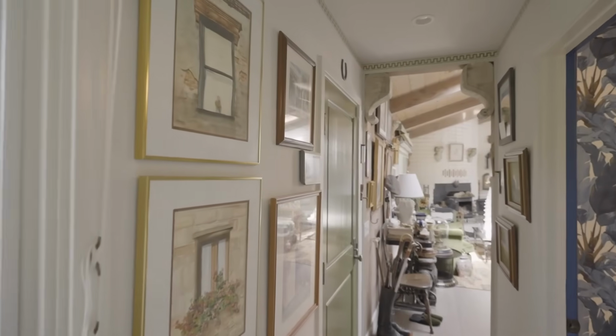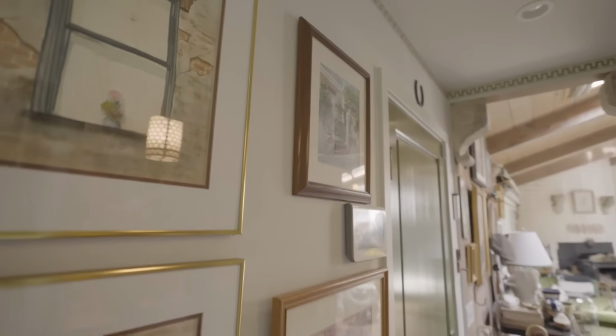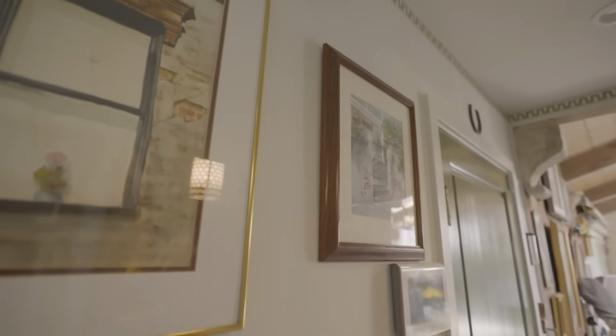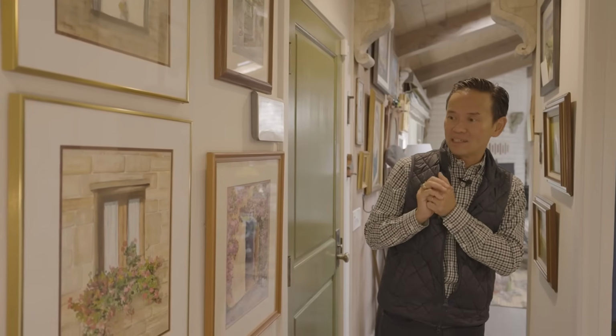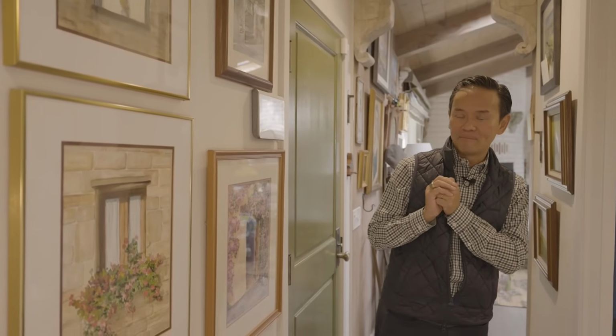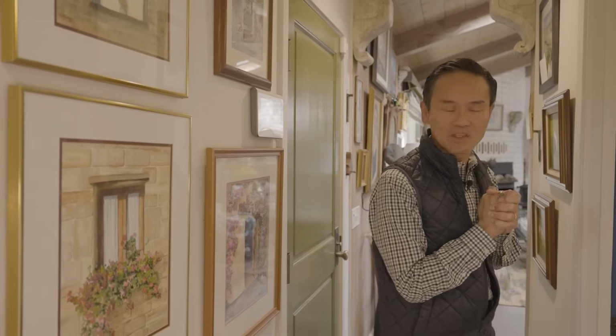All my husband's collection of paintings he's collected before I met him. One was done by this lady who had health issues. And she sold these paintings so she could have enough medical funds. And my husband's super sweet and he wanted to support her.